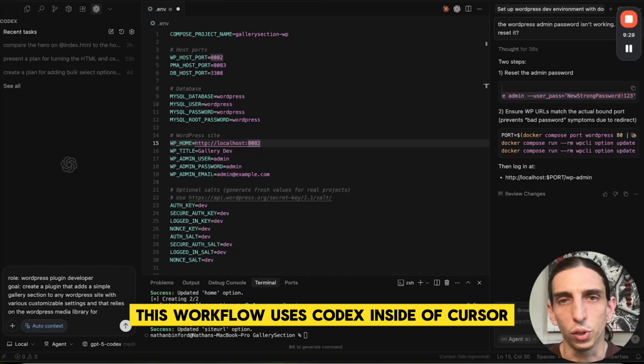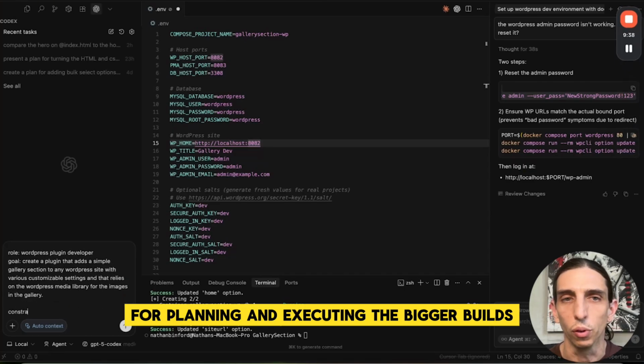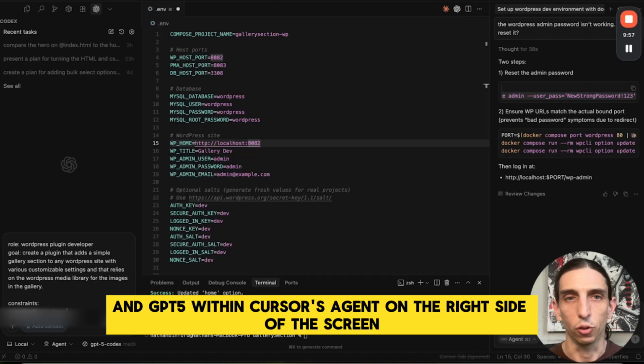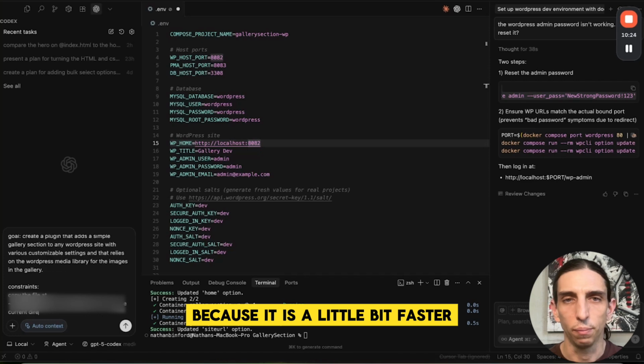This workflow uses Codex inside of Cursor for planning and executing the bigger builds, because Codex is great at planning and managing multi-step longer tasks, and GPT-5 within Cursor's agent on the right side of the screen for admin tasks and small tweaks and things like that, because it is a little bit faster.